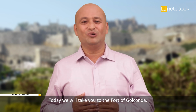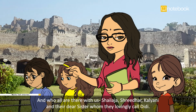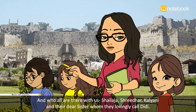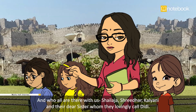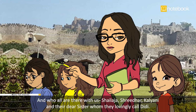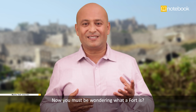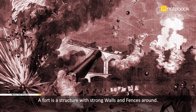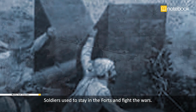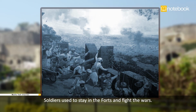Today, we'll take you to the fort of Golkonda. And who all are there with us? Shailaja, Sridhar, Kalyani, and their dear sister whom they lovingly call Didi. Now, you must be wondering what a fort is. A fort is a structure with strong walls and fences around. Soldiers used to stay in the forts and fight the wars.